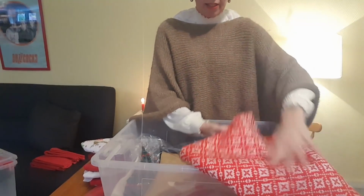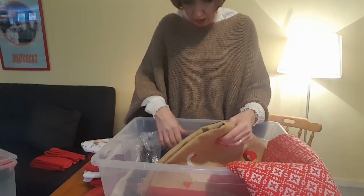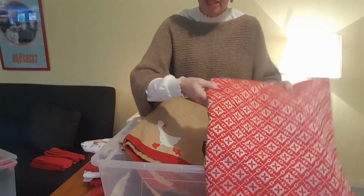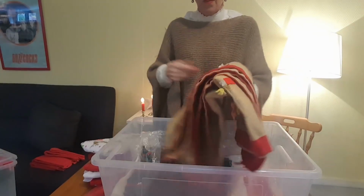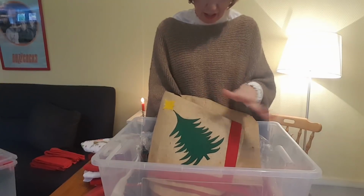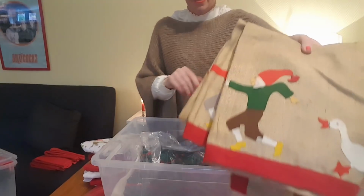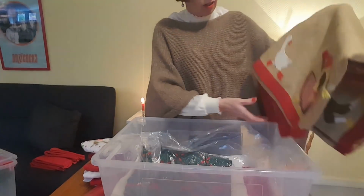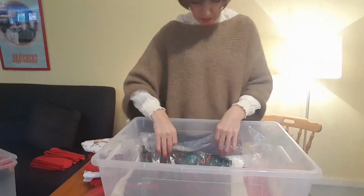And I decluttered the tablecloths that we got from my dearly departed Danish father-in-law a few years back. So I'm just keeping this one. I like this one because it's red. And this is a vintage skirt that goes underneath the Christmas tree. Also belonged to my dear Danish father-in-law, and that one we will keep. It's pretty old, but you know, it's a family heirloom, so that gets to be kept.